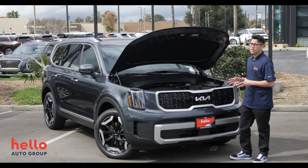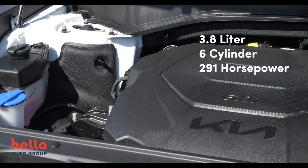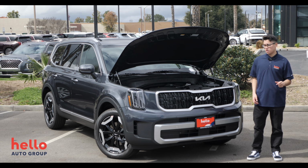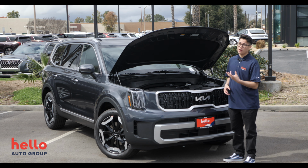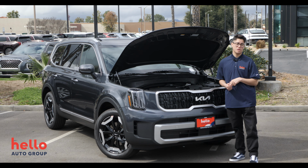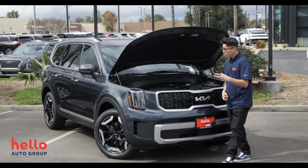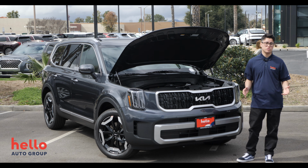So here with the Kia Telluride, we have a 3.8 liter V6 engine producing 291 horsepower. So it's a little bit faster than the Mazda, which is awesome for getting on roads, getting through various terrains. But on the other hand, it will be wasting a bit more on gas. Now furthermore, the Kia has an 8-speed automatic transmission, whereas the Mazda has a 6-speed automatic transmission. So depending on your performance needs, that could be a determining factor in which car you choose.